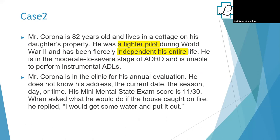Here is another interesting case, where we can see how we can go through all these ethics and make sure the patient is treated in the right way. Here is a man who was a fighter pilot during World War II, and during all his life he was independent. Now he has advanced dementia. He comes for annual evaluation. He is not able to provide his address, the current day, the season, the time, and his mental status score is 11 over 30.